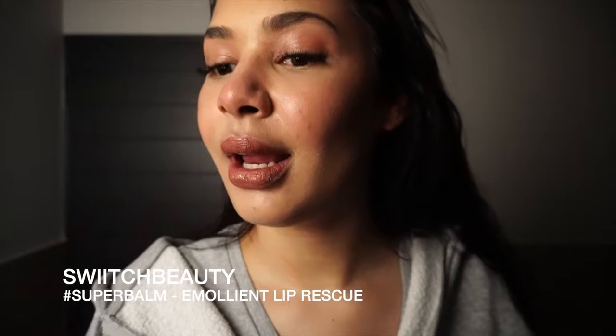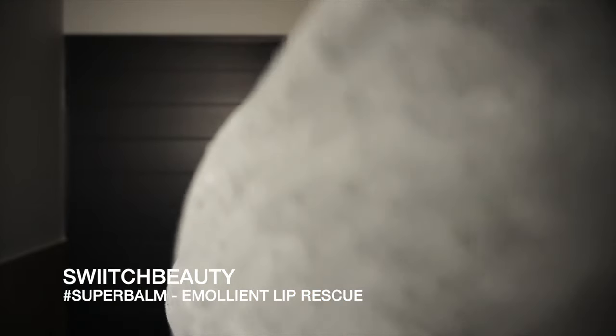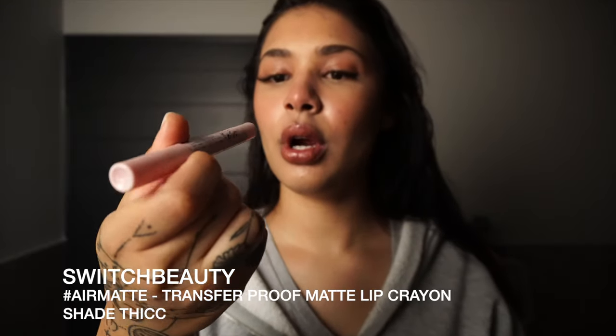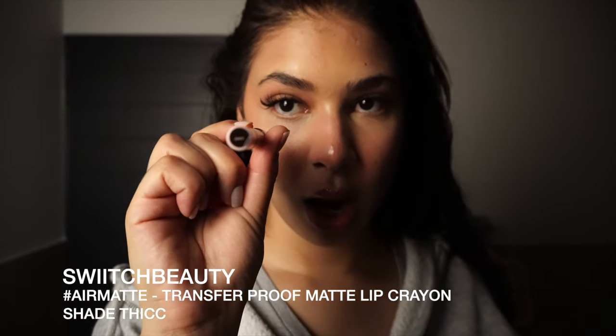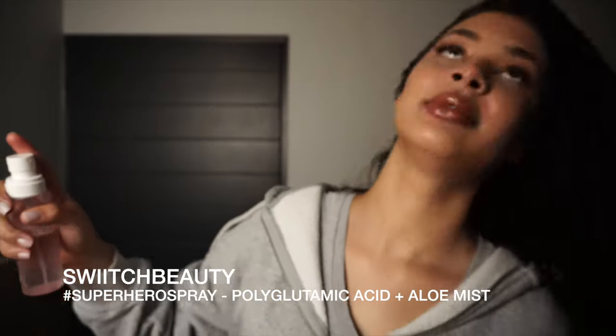One that I use for lipstick. I used the thick pencil. So I was leaving this. But anyway. Ooh. This has been an OG forever.